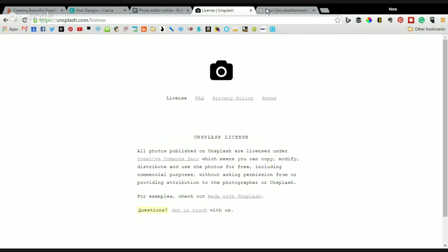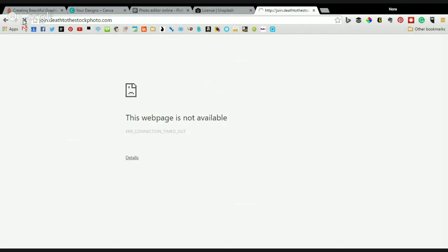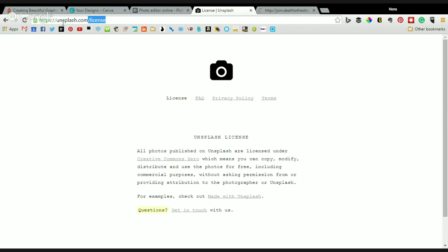Okay, so the second site that I use, of course it won't load, it is called Death to the Stock Photo. And basically what you do is you sign up with your email, and every week you get seven stock photos delivered directly to your email. Why is it not loading? Okay. Well, I promise that sometimes it works because I definitely signed up.